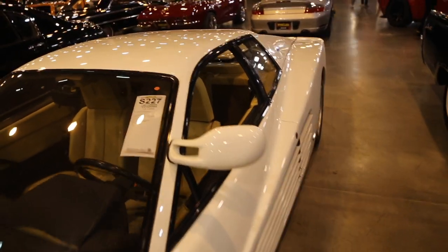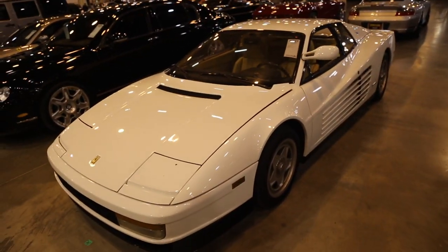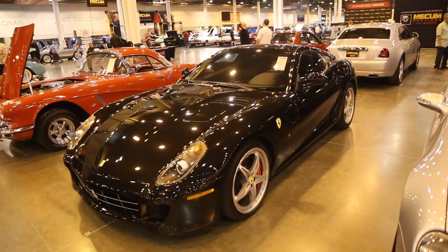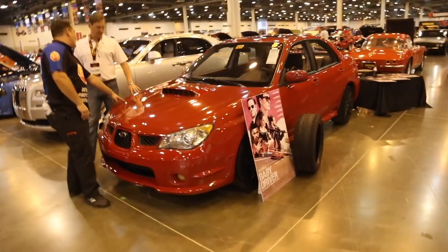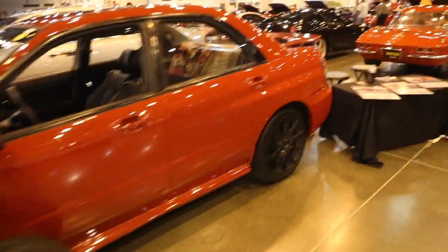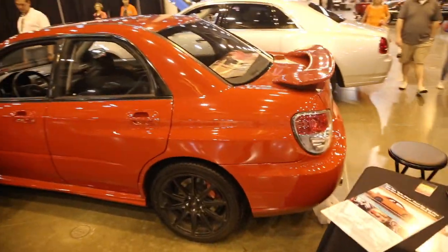Yeah, only 322 flying mirrors for the US. Very nice. Beautiful 599 GTB with the HGTE package. Very nice over here. This is the WRX from the opening scene of Baby Driver. It's pretty sick.